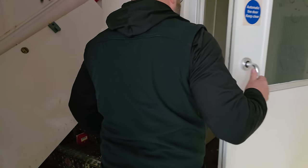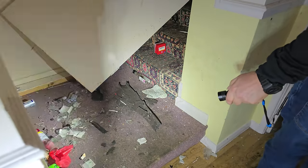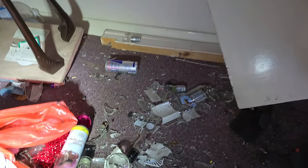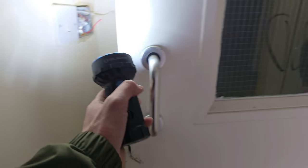Ooh, got carpet in here, mate. Oh, bloody hell. Watch out for midges. That's what I'm looking at, glass. Yeah, there is a lot of glass been smashed in here. Had a field day. That's the first bar I've found.